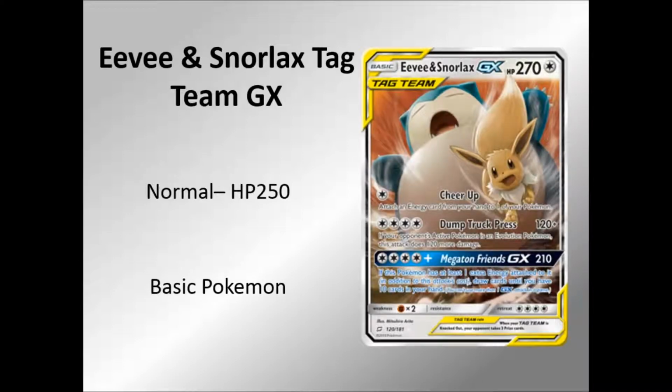So the GX in question is Eevee and Snorlax Tag Team GX. Now hopefully everything is correct here. It is a normal type with a HP of 250. And of course it is a basic Pokemon. And it's not 250, I made a mistake there, so I apologise. It is 270. So quite a nice substantial one.